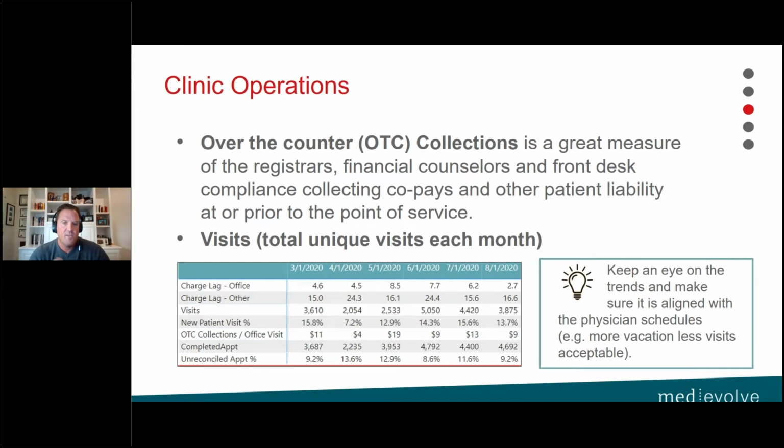All right. The other thing to keep in mind is that people are nervous nowadays, right? They're nervous about their jobs. Are they going to be furloughed? Will they get another stimulus check? And it's important to collect what you're owed before you see that patient, or at least get them on a good payment plan with credit card on file. If you offer credit financing, you can also look at that.